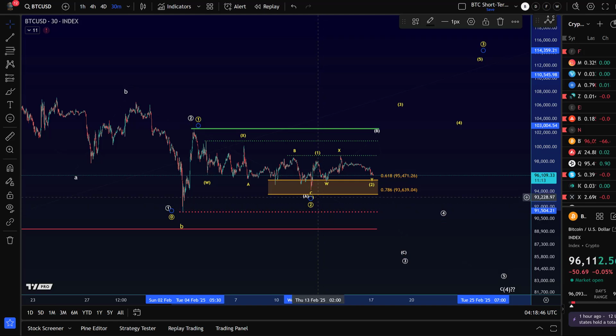And this correction might be complete. This so-called wave 2 correction might have bottomed here on the 12th of Feb, around 94,200. It's possible that it's bottomed, absolutely. But then the rally afterwards isn't really very impulsive yet. It's not very aggressive yet.